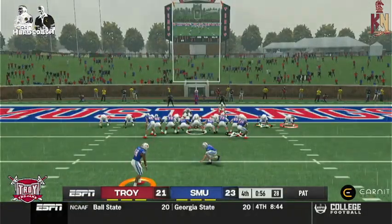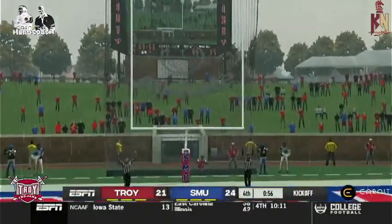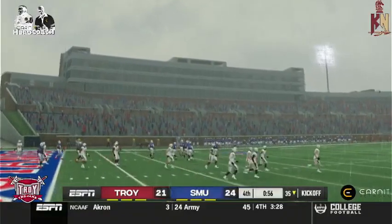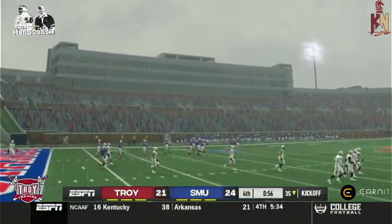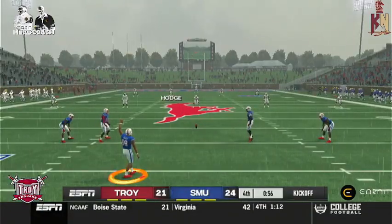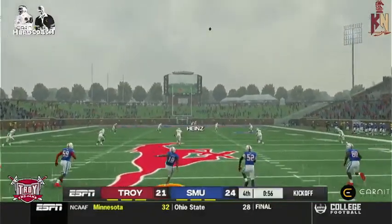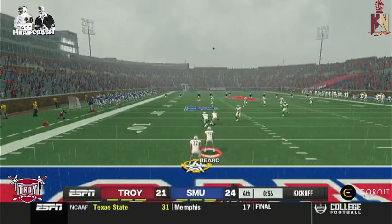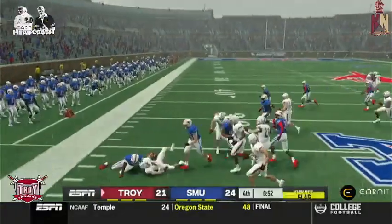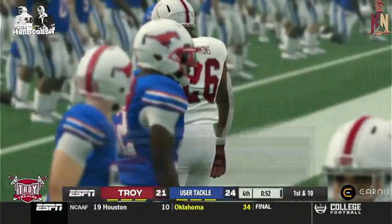So the kicker will line up here and try to give his team a 3-point lead with this extra point. And he tacks on the extra point. SMU is lining up to kick this one off. He's to the 20. He's taken down at the 25-yard line. Not sure what the flag is about here. Let's go down to the field and find out.